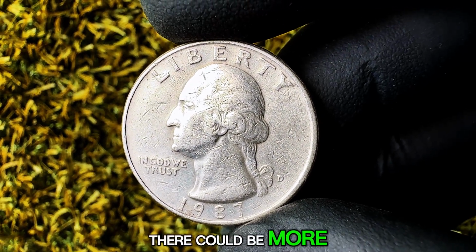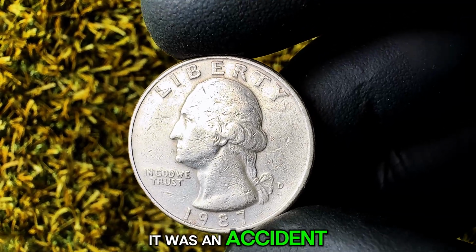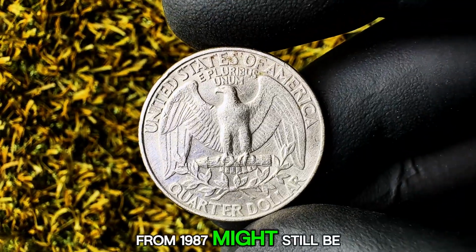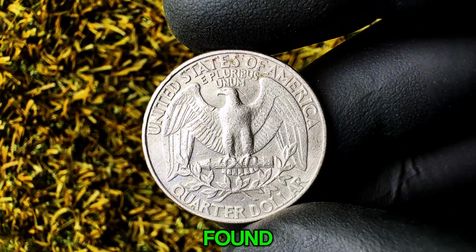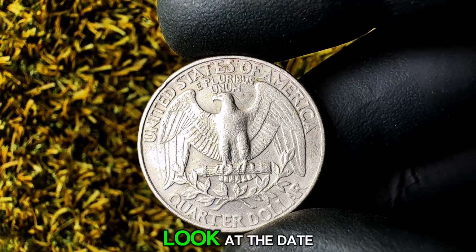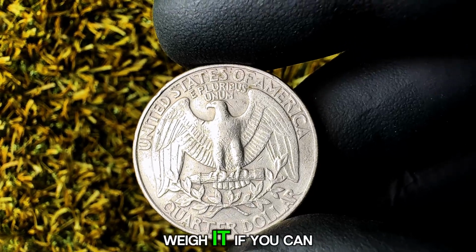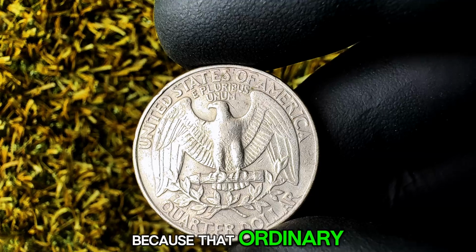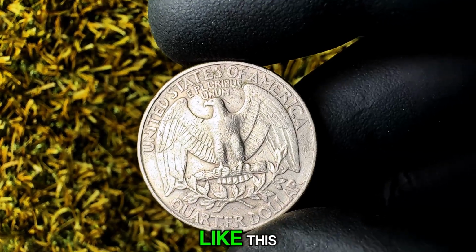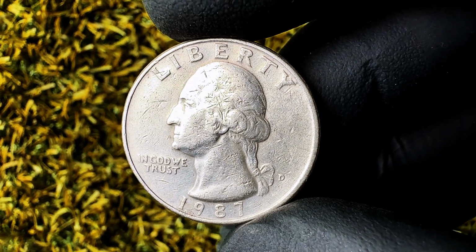And here's the most exciting part. There could be more. Experts believe this wasn't a deliberate creation, it was an accident. Which means other silver quarters from 1987 might still be out there, waiting to be found. So next time you pick up a quarter, take a moment. Look at the date. Check the mint mark. Weigh it, if you can, because that ordinary little coin could be the key to an extraordinary fortune, and if you find one like this, you won't just be rich, you'll own a piece of American history.